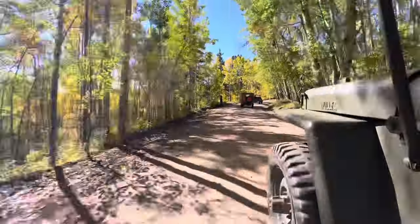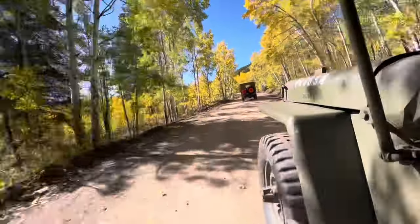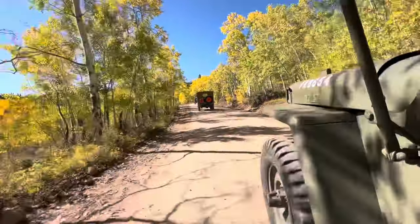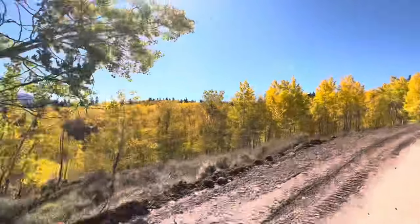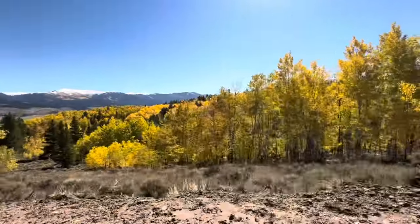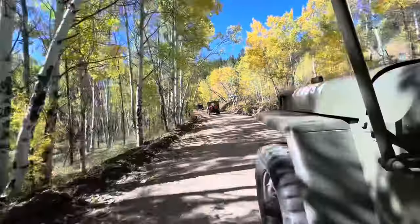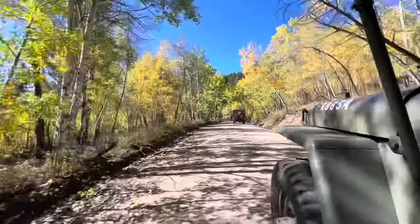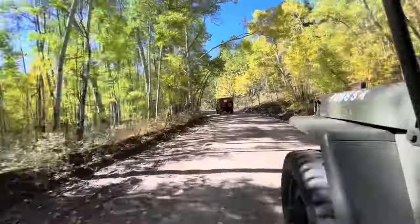Just soak it all in, looking at it, just trying to live the experience right here. With the Jeeps in there, exactly what we came here for. Mike got the perfect timing on this year.